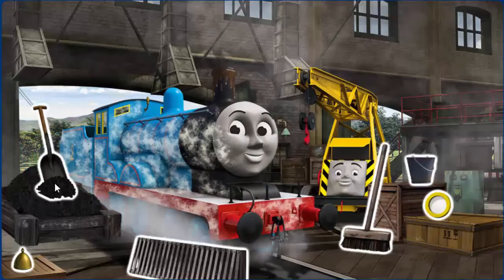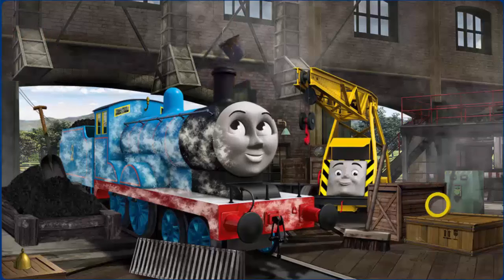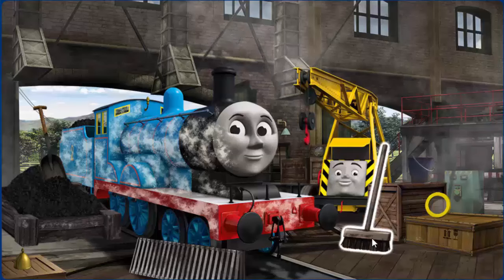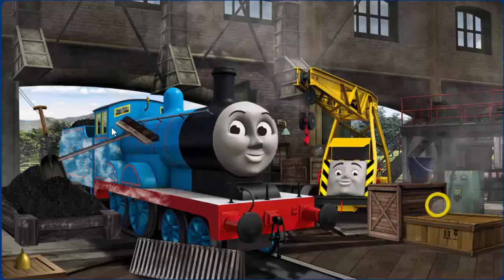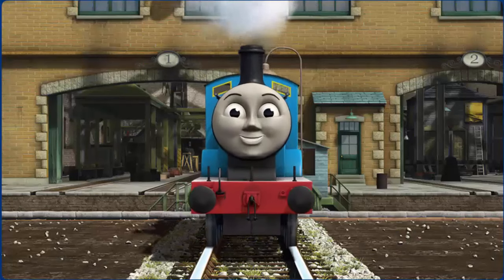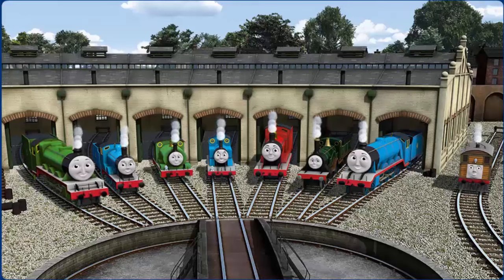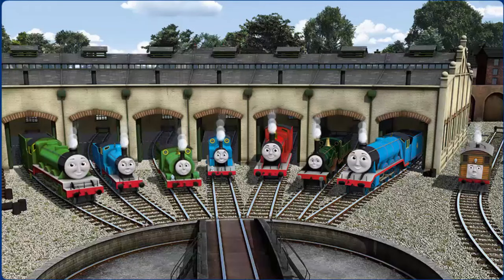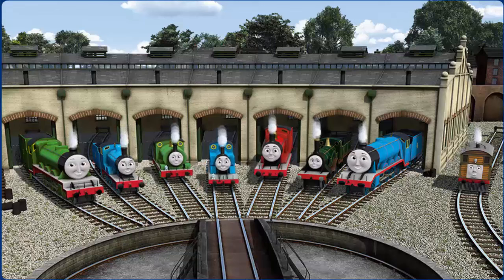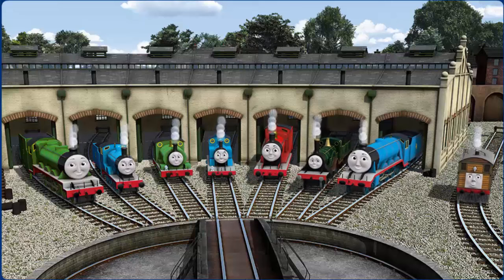Edward is covered with flour and his funnel is clogged with mud. Great job, but there's still more to do. That's right. Edward is ready to be really useful again. You helped repair Henry and Edward and Percy and Thomas and James and Emily and Gordon and Toby. You are really useful.